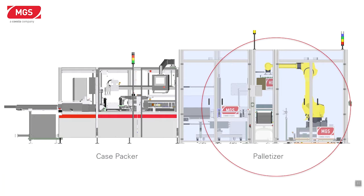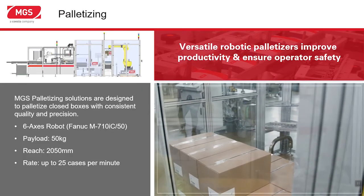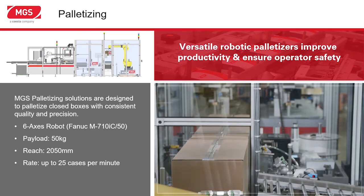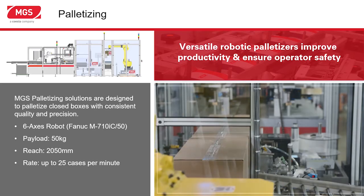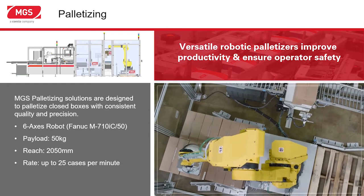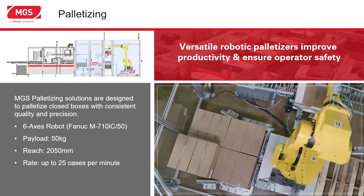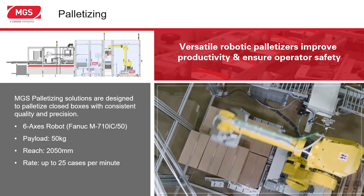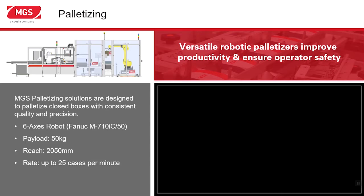Let's take a look at our palletizing solutions. We can provide standalone palletizers as well as palletizers integrated with MGS case pack. We do integrate robots in our palletizers to ensure quality, flexibility, ease of changeover, and improve productivity. The palletizer integrated with our case packer includes a 6-axis robot with up to 50 kilograms capacity, over 2 meters horizontal reach, and rates up to 25 cases per minute.